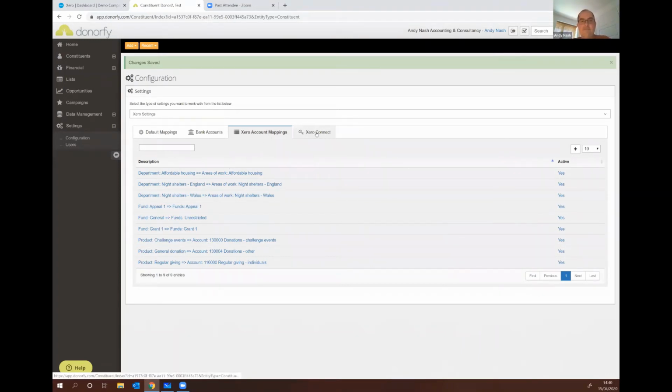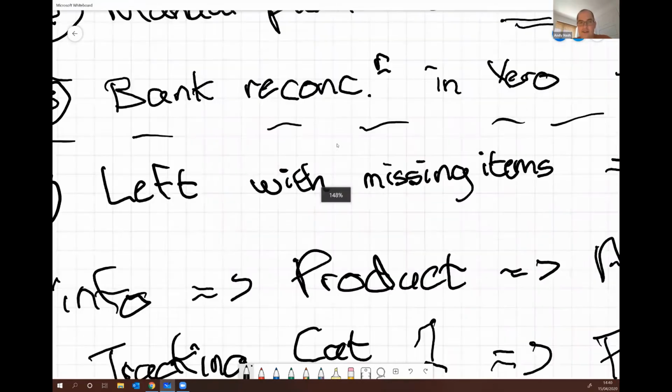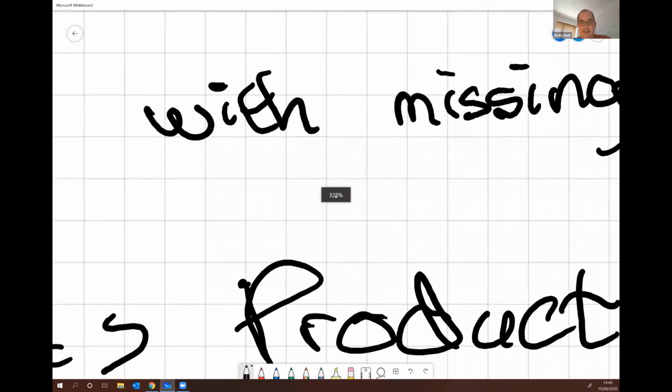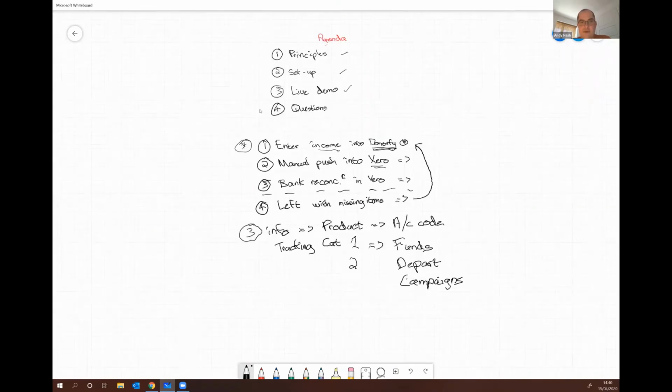This final tab, by the way, just tells you that you're connected, and should you wish to disconnect from Xero and switch off this integration for whatever reason, that's the button to do. Now, I'm not going to press that button because otherwise I'm going to be in a bit of a pickle, but you can disconnect at a later date. So just going back to our agenda, sorry, I've just totally hit the wrong button, and that's gone through. We've done the principles, we've done the setup.